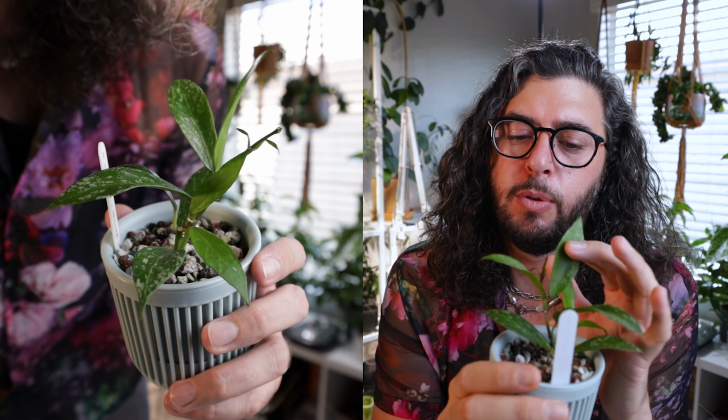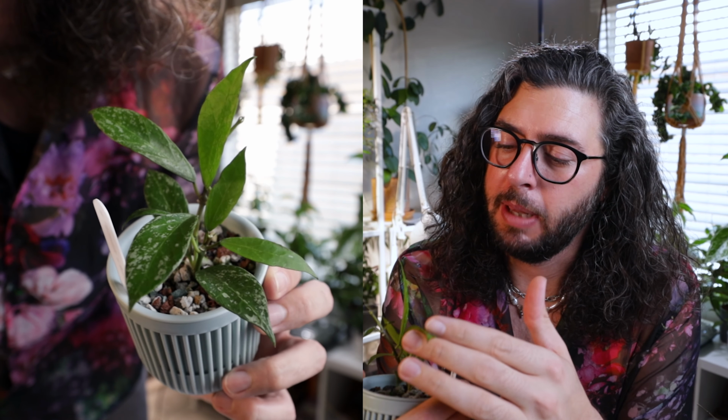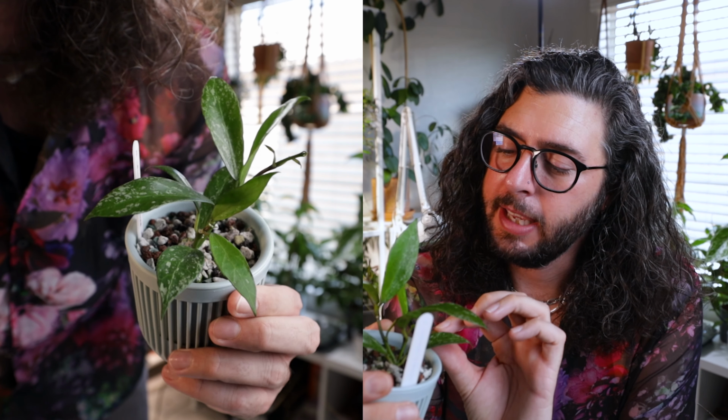It's put off quite a few new leaves in my care, and I'm happy to say that the splash mutation has continued, at least on this one vine. This other vine that's growing, I can see some splash on these leaves, but they're still quite young, and the splash develops as they grow.